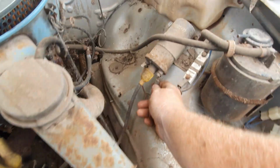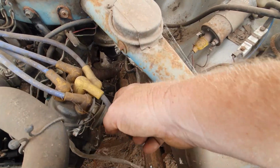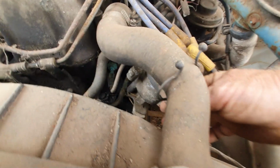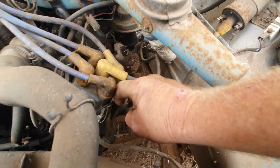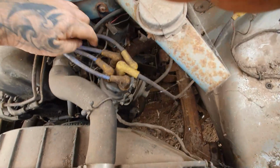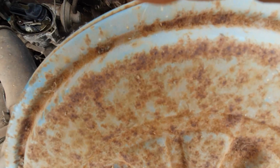Righto, so coil's hooked up. There's wires to it both sides. Ballast resistor, that all seems to be hooked up. It's all there. There's nothing unplugged that I can see. I wonder if it's a points car. Might be just a case of cleaning the points. It is a points car.